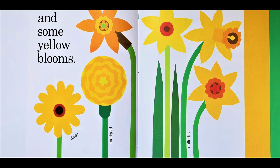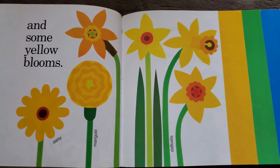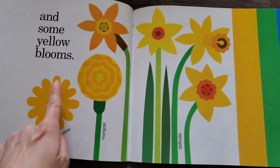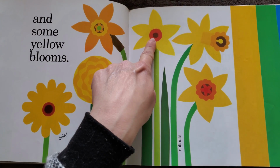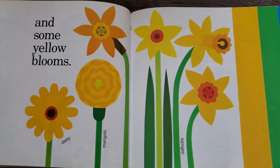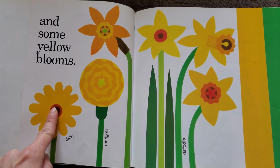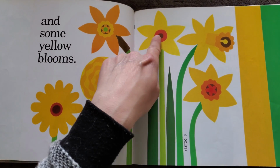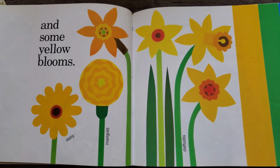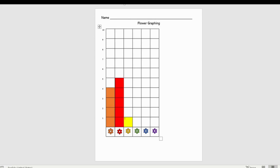Let's go to the next page. I see some yellow flowers. Let's count them together. 1, 2, 3, 4, 5, 6. Remember, when you count your flowers or anything, you need to touch each object as you count so you don't miss anything. I have 6 yellow flowers. On my graph, I'm going to color 6 squares. 1, 2, 3, 4, 5, 6.